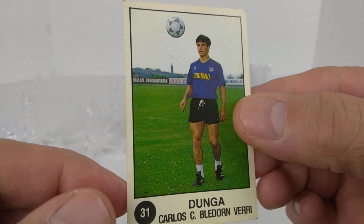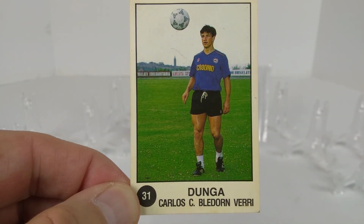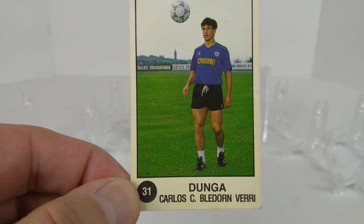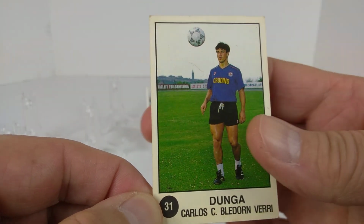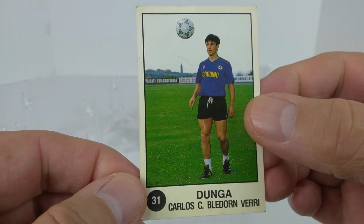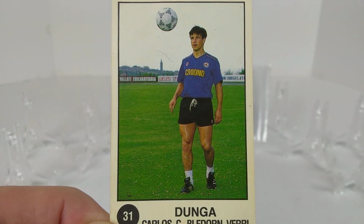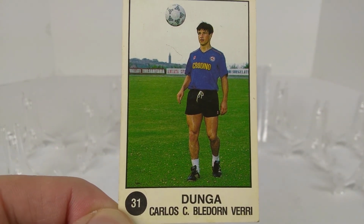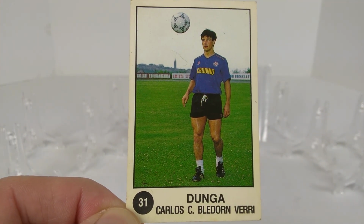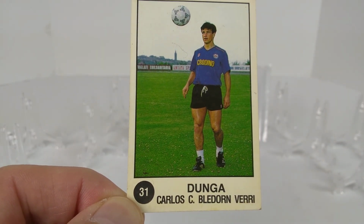Here's a set I don't know anything about. Dunga, the great Italian star, in his younger days. And blank back. Don't have any of the cards that go with this. It is numbered. Somebody out there I'm sure knows, but I don't. It was just in a lot I bought. Of course, being Brazilian, you get the whole long name down there, and then the title he went by.